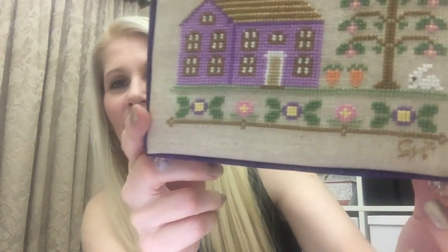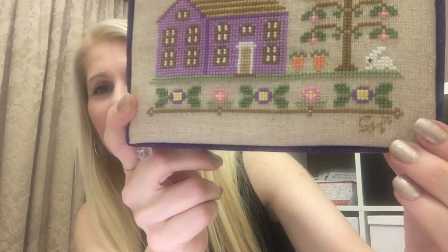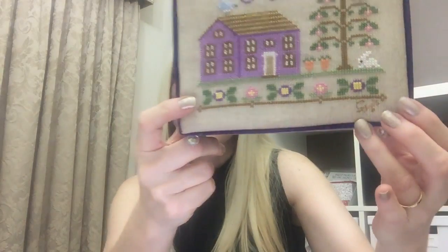So this is a stitch along that I did, and my friend Stitchy Mum on Instagram also joined in with the stitch along, and she's stitching these each month with me, which is really lovely. It's nice having a stitchy friend to enjoy a project with. And you can see, because I haven't shown it yet, there is my signature, my initials, and also the year, which I adapted from an alphabet book that I found.